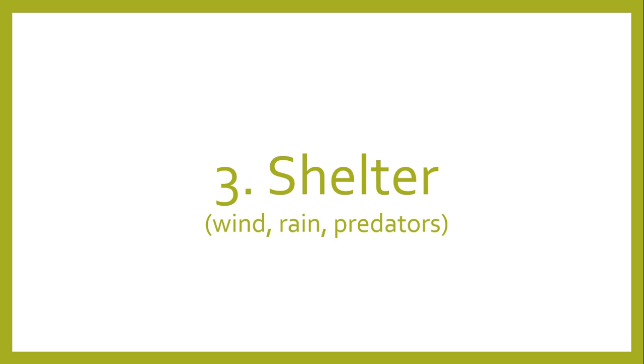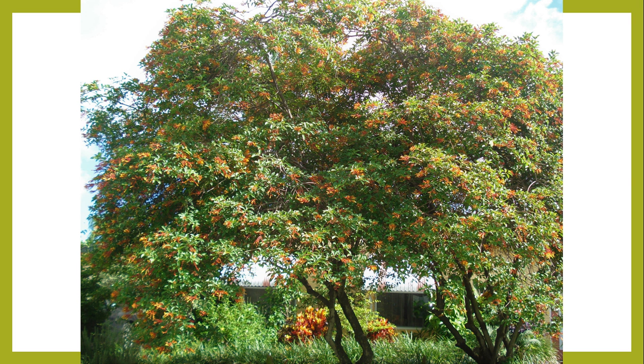The third component that we should pay attention to when creating a butterfly garden is shelter. Butterflies are insects, and they are susceptible to all sorts of perils, including wind, rain, and predators. It's helpful to have large shrubs or trees that butterflies can hide out in, because butterflies are preyed upon by all sorts of animals, including birds, snakes, frogs, lizards, monkeys, ants, wasps, dragonflies, flying squirrels, bats, rats, mice, and in some places, people.